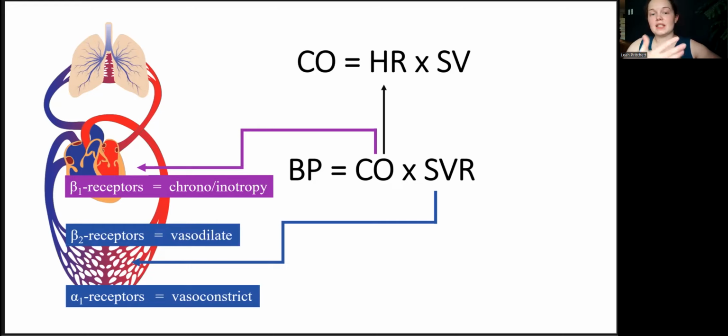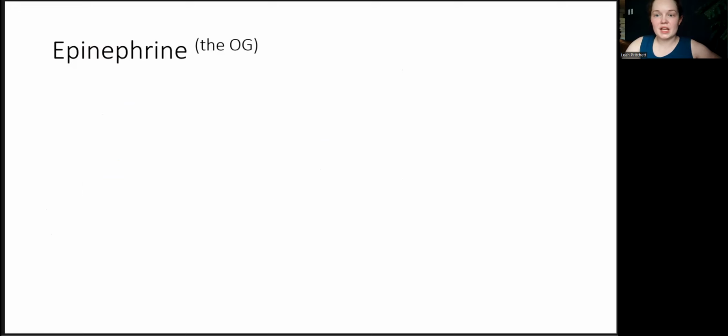And we're going to keep coming back to this diagram as we go over the different drugs to help frame that information. And a little bit of a caveat, this is kind of stripped down. Obviously, these receptors exist in other places in the body as well, but this is just kind of what we want to focus on in terms of comparing these drugs to each other. So let's get into the drugs.